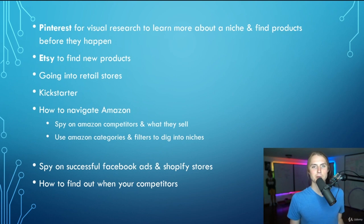Now that one is pretty cool, and that's where they're generating demand. Facebook ads. So on Amazon we capture demand. And then Facebook ads and Shopify stores, they will either capture demand, but sometimes they're creating, like that's where new markets are getting created from social media. So that's why I talk about Pinterest, Etsy. These are some of the ways to find markets earlier before they're proven on Amazon.